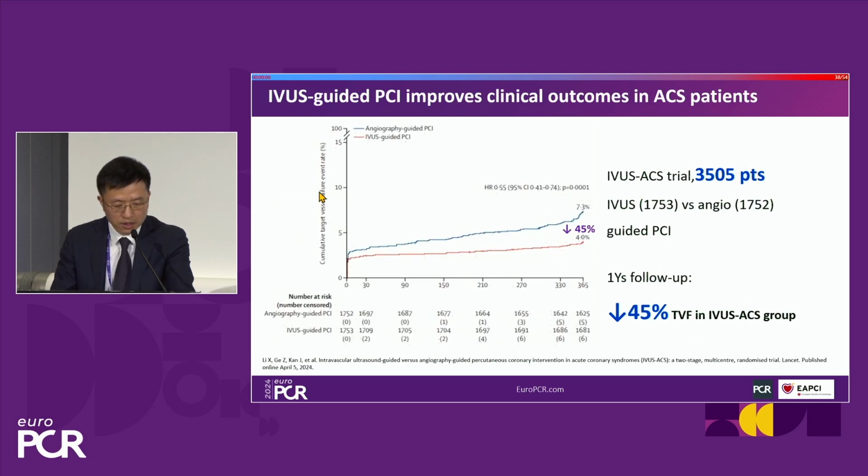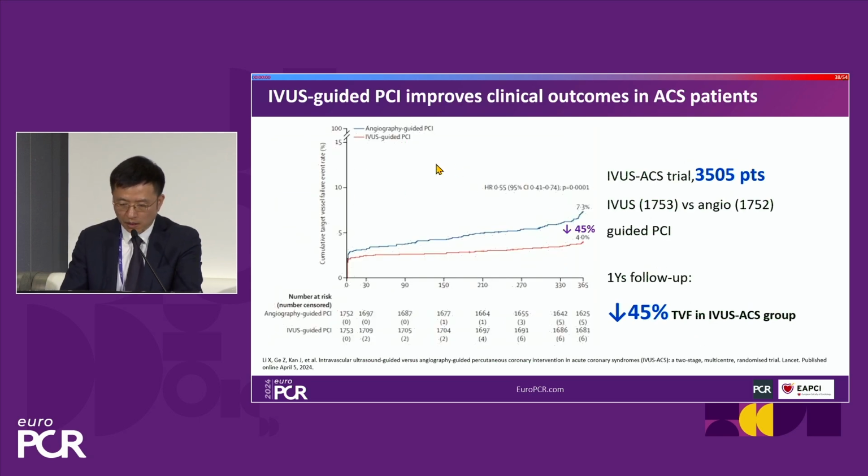And also just recently, in the IVUS-ACS trial, also from Dr. Chen Shaoliang's group, they included 3,500 patients, which shows that during the 1-year follow-up, with IVUS guidance, PCI in the ACS group, we can reduce the TVF rate by about 45%. In the IVUS group, the 1-year TVF rate is only 4%, compared with 7.3% in the angio group.